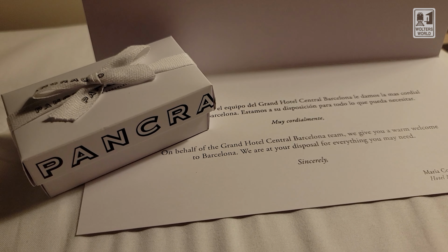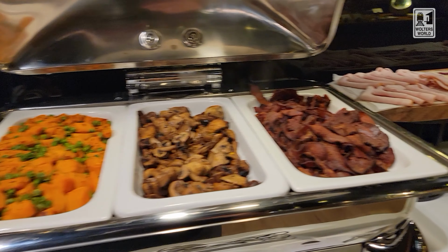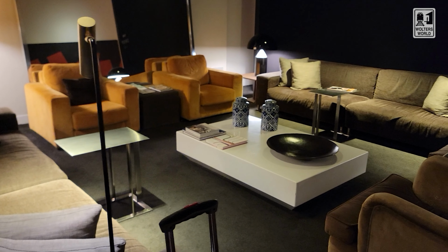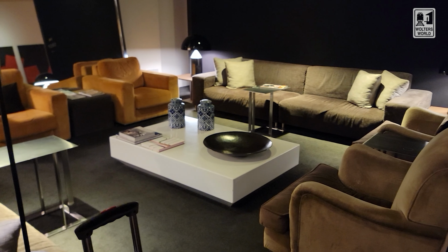I'll be honest with you, the service is outstanding, the people are super friendly, the food they have, whether it's breakfast or at the restaurant or up at the Sky Bar, it is all good. I cannot complain. Well, there's one thing I can complain about, but I'll talk about that later. Overall, a fantastic place.